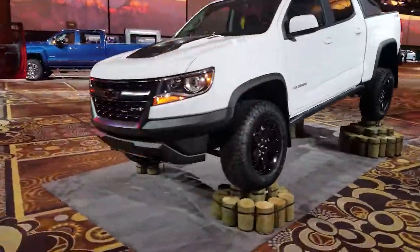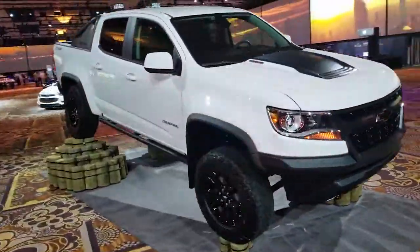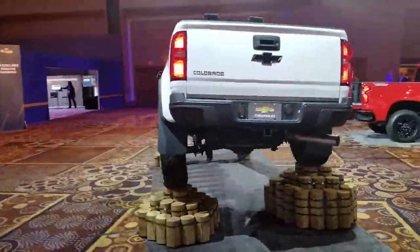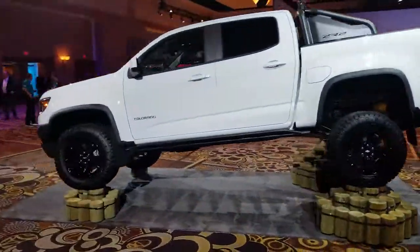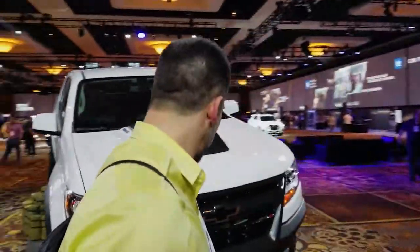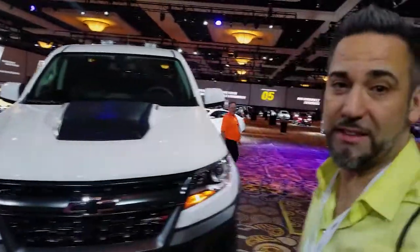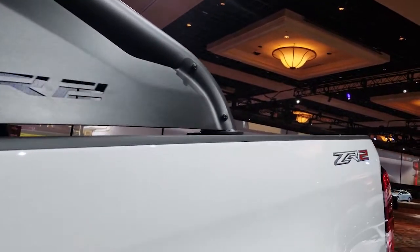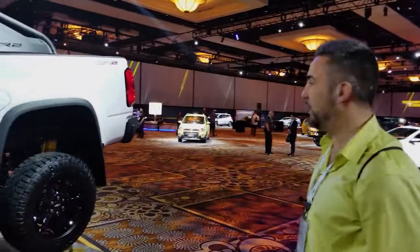This is the Chevy Colorado ZR2 edition. This is probably one of my favorite vehicles. Amazing looking. Just take a look at it. Come around the front. It's a diesel Colorado pickup truck. Diesel. Tell me that's not good looking. That white truck with the black wheels. I just love the look.